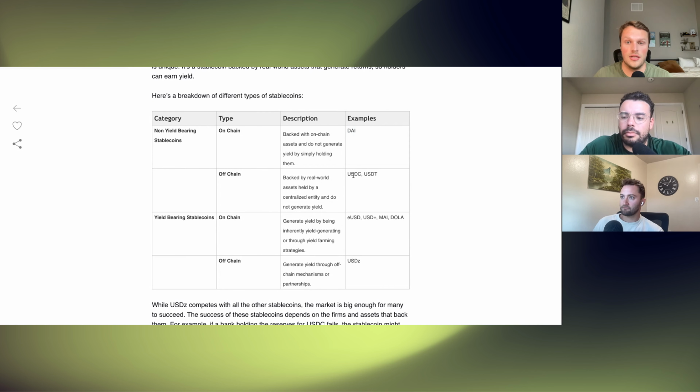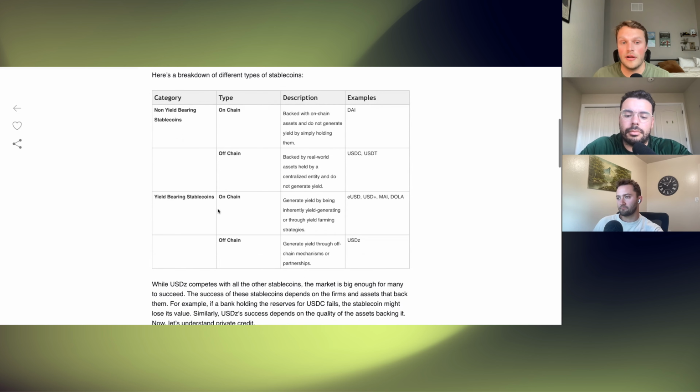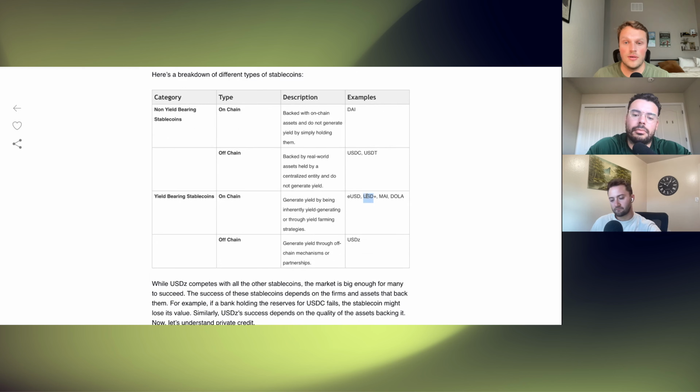When you look at off-chain, USDC and USDT easily stand out as the two biggest examples in that category. With yield-bearing stablecoins, which I think is still pretty new to crypto, at least in the last few years, you're seeing EUSD, USD Plus, other stablecoins that we've talked about on this channel before, whether that's Reserve Protocol or Overnight Finance that runs those tokens. And so with off-chain, USDz is really the first one we've talked about on this channel, and why we think it's so interesting is that we're able to see a lot of this private credit be used for yield.